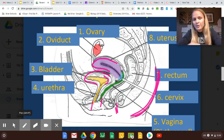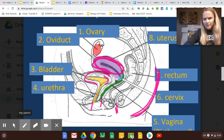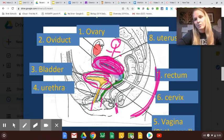So the way I remember it is the uterus is on top. And the way I remember that is when I was pregnant, I always had to pee. Why did I always have to pee? Because there is a little baby sitting inside your uterus right on top of your bladder. So that's how I always remember that the uterus is kind of on top of the bladder.